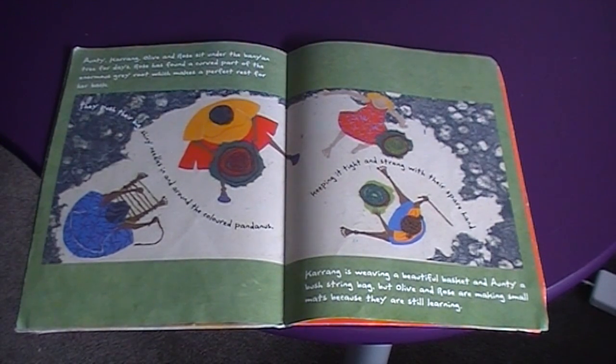Auntie, Kerrang, Olive and Rose sit under the banyan tree for days. Rose has found a curved part of the enormous grey root which makes a perfect rest for her back. They push their big shiny needles in and around the coloured pandanus, keeping it tight and strong with their spare hand. Kerrang is weaving a beautiful basket and Auntie a bush-string bag, but Olive and Rose are making small mats because they are still learning.